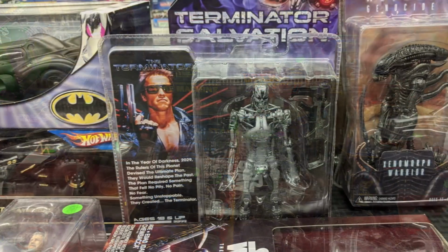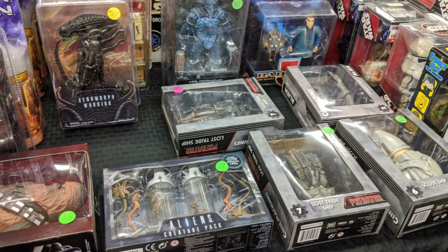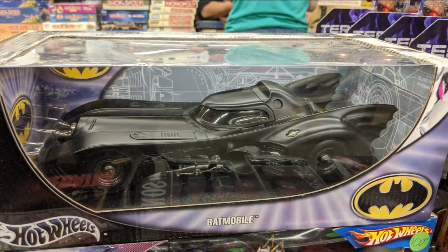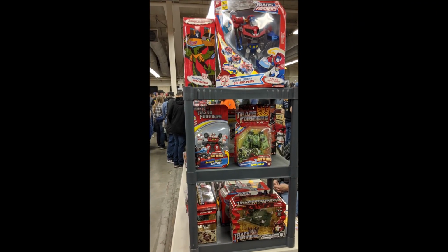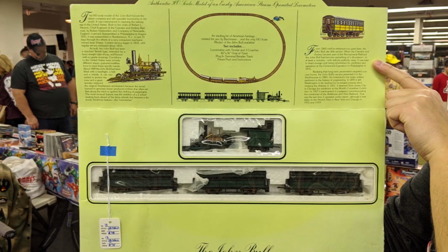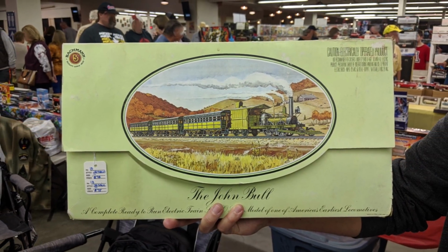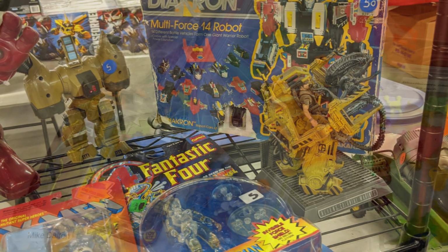I will say that it is worth going in early. There are two entry times. One was 7 o'clock, the early entry, I think it was $15, and 9 o'clock, which is the standard, was about $8, I believe. But it's worth going in early, especially if you're looking for that rare, one-of-a-kind kind of toy. If you don't care, you just want to look at the show, then by all means, save the money. Go ahead and pay the $8 so you can gander around the tables and whatnot.